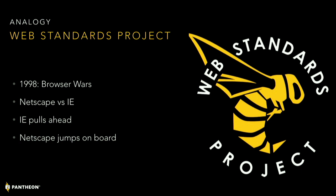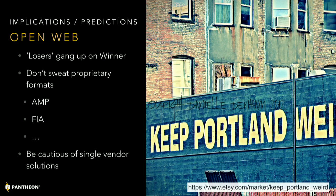As soon as IE started pulling ahead, Netscape, which had been equally dismissive of the effort up until that point, said, hey, wait, that's no good, IE, you're not following standards, and jumped on board. I think that same thing will happen with the open web. The losers, to the extent that there are losers in between Google and Amazon and all these other major forces, at some point will feel threatened. They're going to support a common, basically open web. And so I think we do, in fact, have a future here.